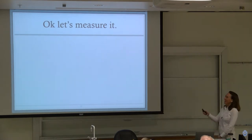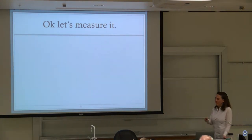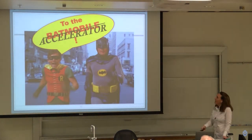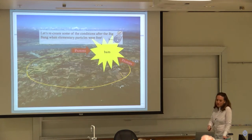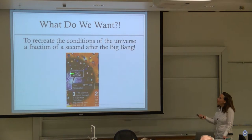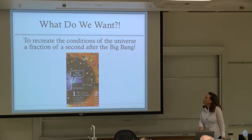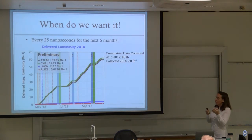Okay, so that's sort of the theory, which is so hard, but interesting. Now let's go measure it. So now we go to the accelerator. Here's the accelerator again, right? So we're smashing together the particles. What do we want? We want to create a really high energy environment similar to some environment at the start of the universe. And we're going to do it in a really tiny space, so we're going to have to make that environment really, really frequently.